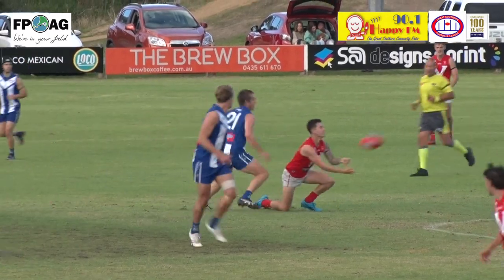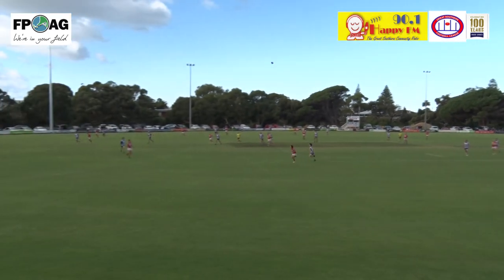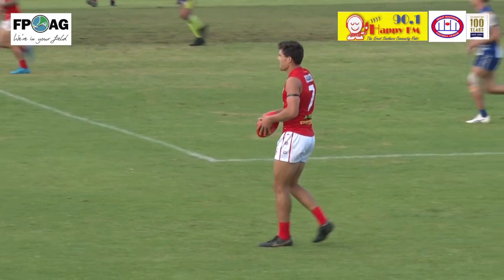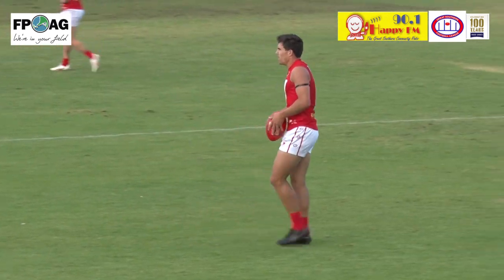Umpire right under there and sees it. And he turned around and Kleinick's not happy about it. Butler gets it for Strath. Goes forward. On the chest leading out is a player there in Riley Clamp. Crows player in their reserve side. Has been playing up and down all season through there.